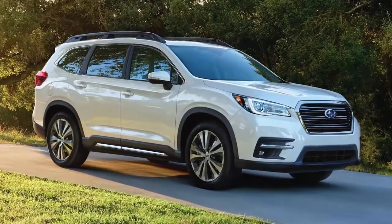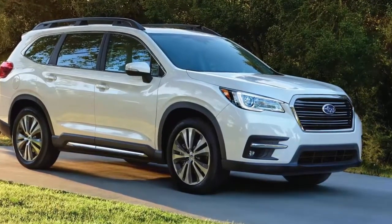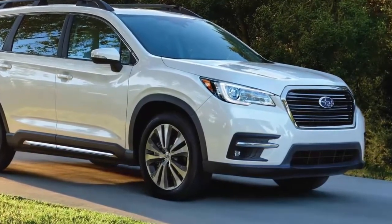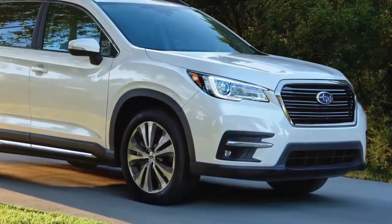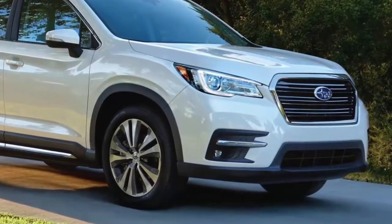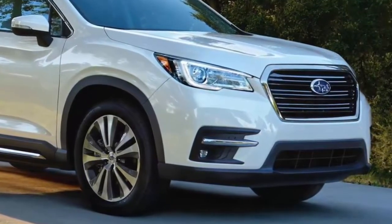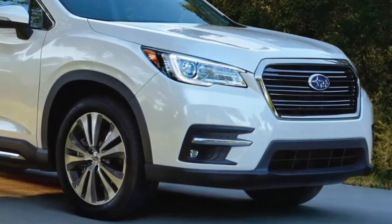Subaru needed a replacement for the aging Tribeca 3-row family vehicle because it was too small. Sales were lagging and Subaru dealers in the US were asking for a new bigger model. Subaru Corporation listened and designed the new Ascent. Subaru needed a mid-size SUV because they were losing customers with growing families wanting to move up from the Forester SUV, Outback SUV crossover and Crosstrek small SUV. The new Ascent went on sale starting in June and it was a big hit with customers.